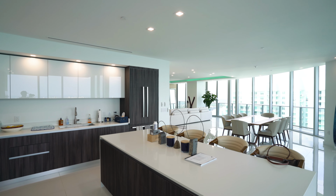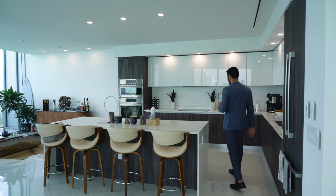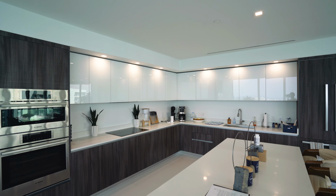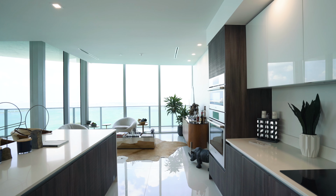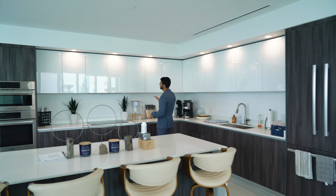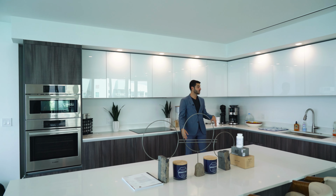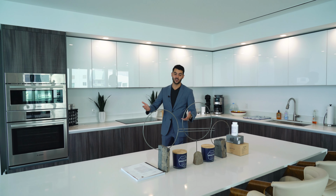You have all the controls here for your electronic shades. All right, of course that's important. You have Bosch appliances, you have your sink over here, and you have really nice Italian cabinetry. I love the doors here on the fridge as well. Kind of makes everything look nice and flush. And you have white quartz countertops with the white cabinetry and glossy cabinetry up on top over here to give it a nice different contrast, right? Which is nice. And this island is huge.